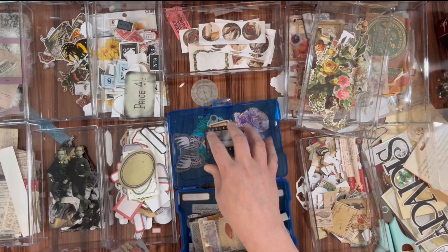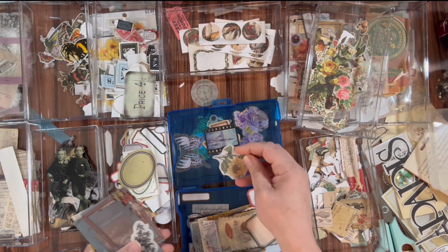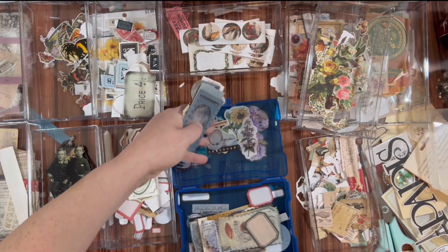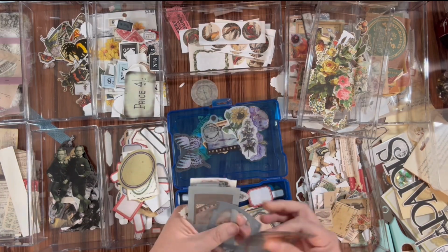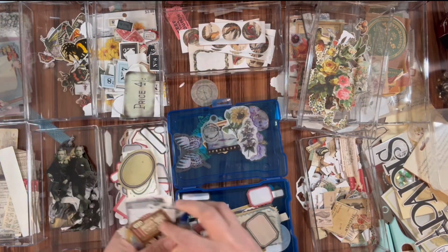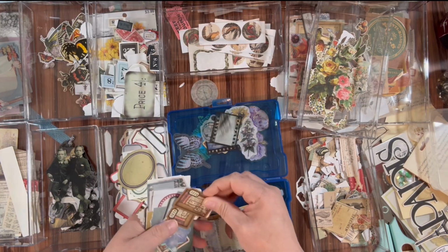So I'm putting a lot of the stickers up here so I can separate them differently because, let's face it, there are too many things on this table to have out.